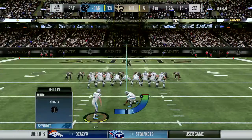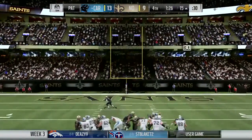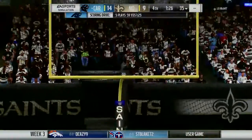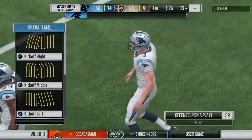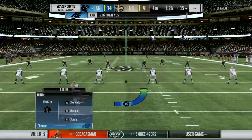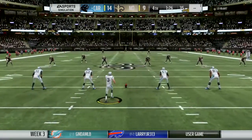Lutz to try to add the PAT. Lutz good on the extra point. And the decision to just kick the extra point winds up successful. Lutz now to kick this one away.